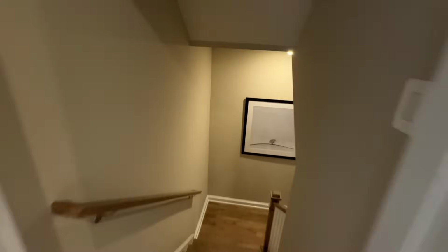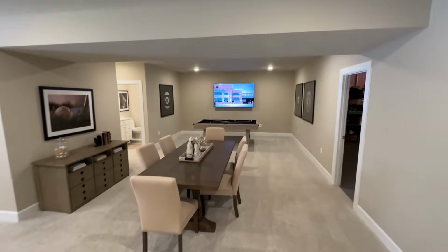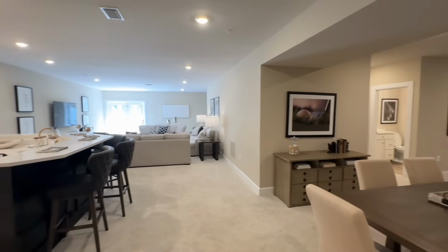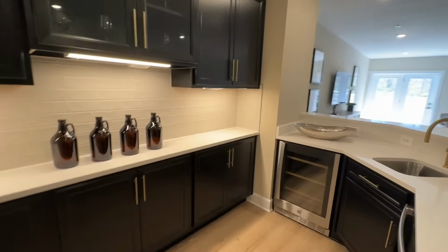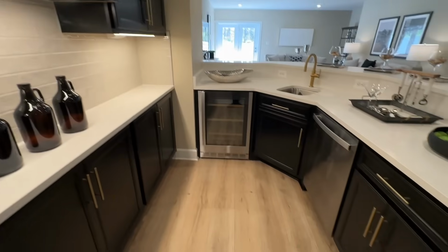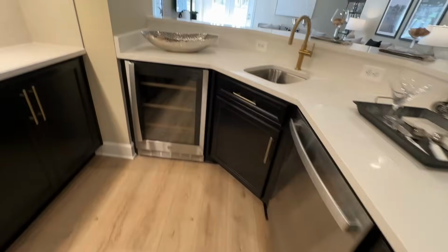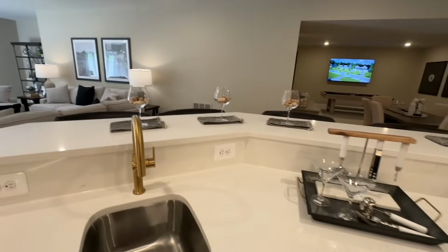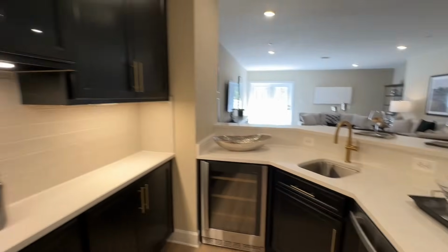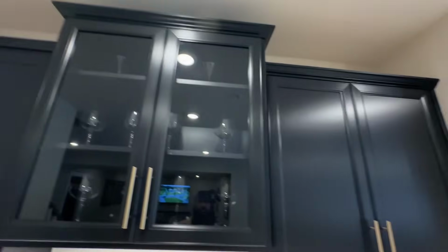And let's check out the basement. So, okay, nice large basement. Over here we've got this wet bar. They went with the black cabinets for the basement. I really love this bar area right here. Great space for entertaining. They kept the theme of the gold faucets. They have this under lighting right under the cabinets.